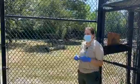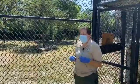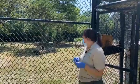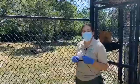But in the wild, tigers will be alone. Cubs will stay with their mom for about 2 to 3 years, and then they go off on their own. And other than that, tigers only come together for mating. So it's not unusual for a tiger to be alone. And does she have any favorite enrichment?